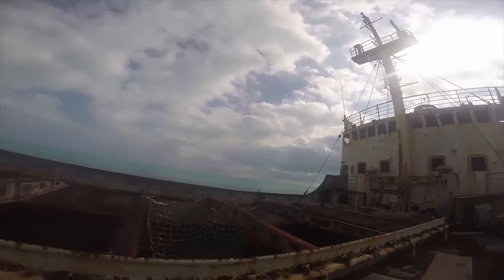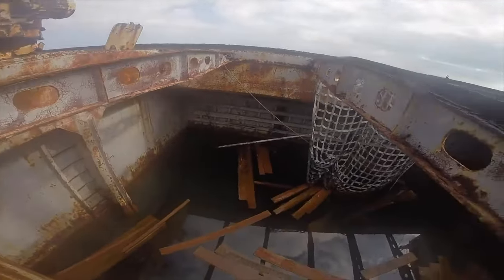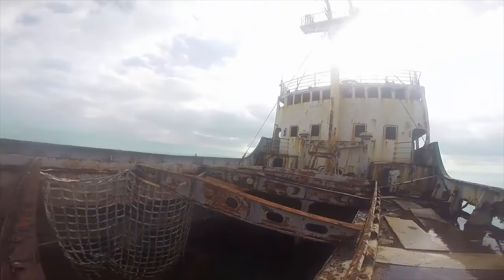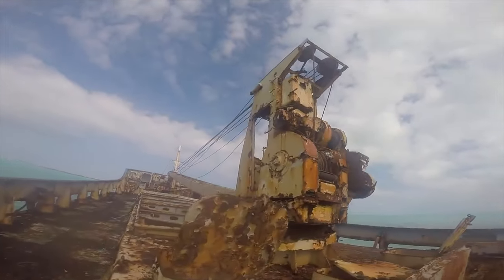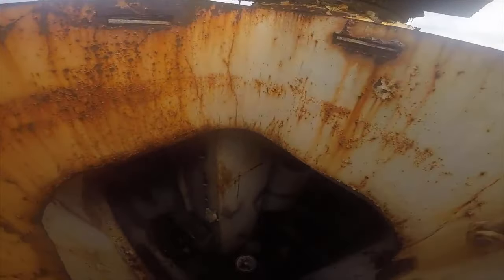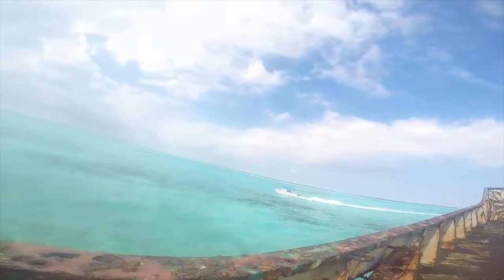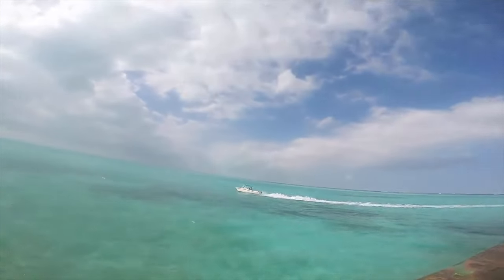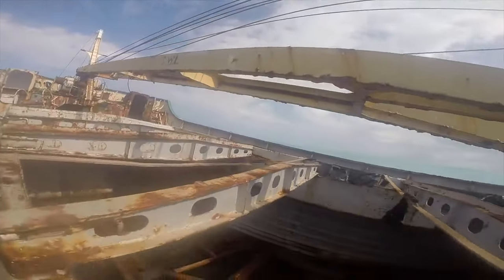So the ship is called La Famille, which is interesting. I didn't really get the meaning of the name. Obviously, I think it has to do with family, and probably it's a family ship, but it's pretty huge. Look at this. If you look down, that is just so scary. What is down there? Look at the water though. It's so ironic that the water is just so beautiful and this ship is just so wrecked.